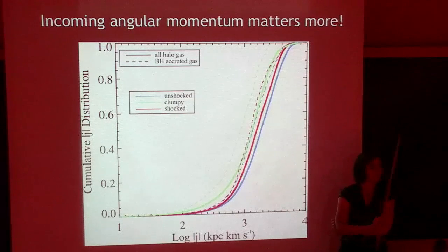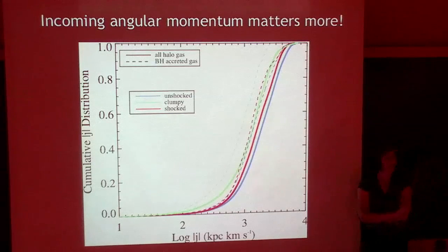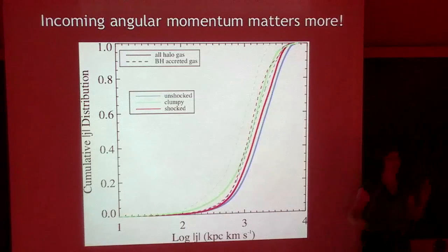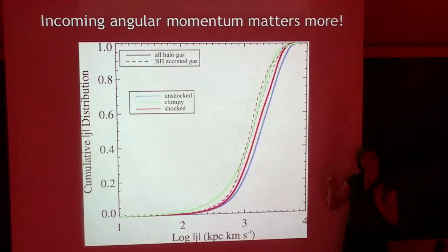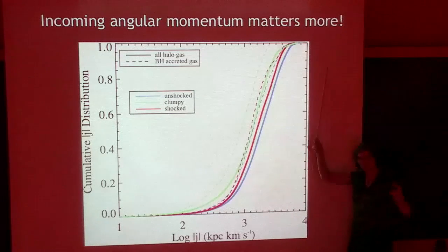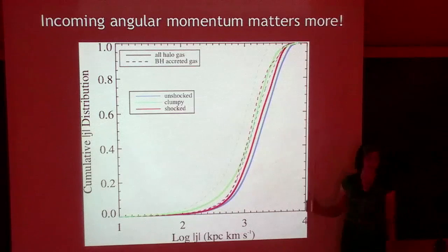Seems like it's a pretty small difference, 10% or 20%. Yeah, it isn't screaming at us. You're right. But considering that in the whole rest of the talk, everything was all the same, now that I have a difference, I was like, I need to show this difference. Something actually makes a difference. So it doesn't matter where the gas comes from in terms of origin, but it does matter how much angular momentum it has. It doesn't matter a ton, but it does matter.